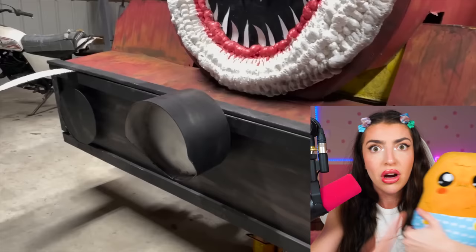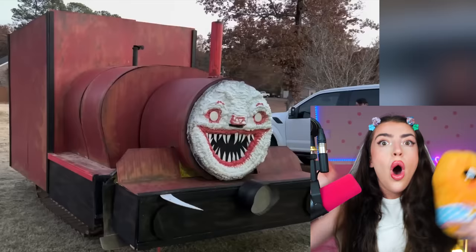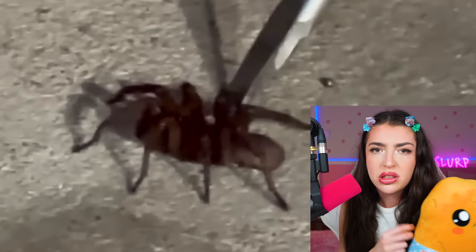Are you ready to see it? Let's see it in 3, 2, 1. Whoa! That is so crazy! Look how big it is, family! But why does it kind of look like a bug? Oh, no, no! Wait a second, that wasn't Choo-Choo Charles! I think that was a beetle.